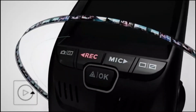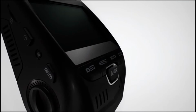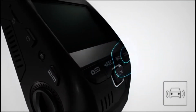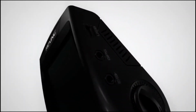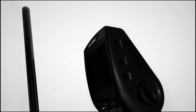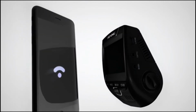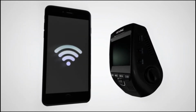Loop recording will automatically overwrite the oldest files, allowing you to keep recording with no interruptions. The G sensor smartly identifies collisions of the vehicle, enables auto lock of the current video, ensuring your most important footage is kept protected. We also simplified the way dash cams communicate and transfer data with the third generation Rexing V1's colorful LED display, GPS capability, and Wi-Fi video transfer features.